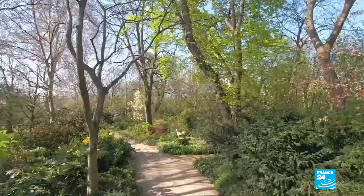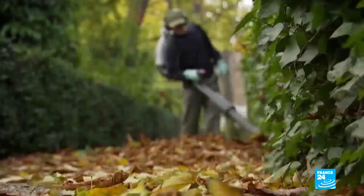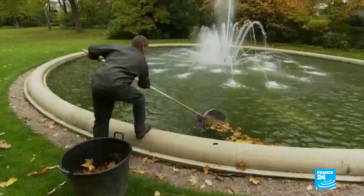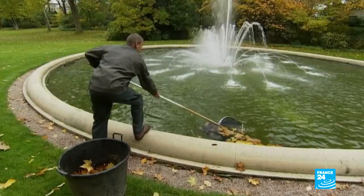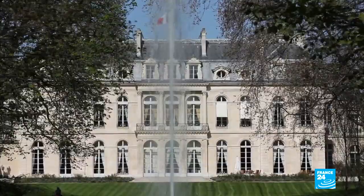Since 1991, the gardens at the Elysée Palace have been having a makeover. New plants, flower beds, and fountains have all been installed. When the president is not in town, the gardeners can really get to work. The president has been away today, so we've been able to work right across the grounds, even to the outer perimeter. These are grounds that President Hollande suggested opening to the public on the first Sunday of every month.